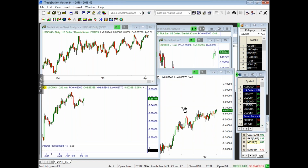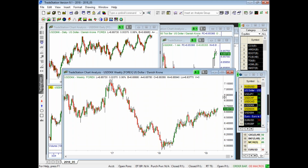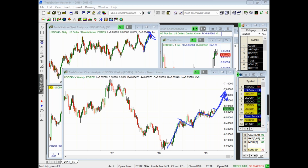Danish krone, we're at the upper end of the range. This is do or die zone on the weekly charts because it's trying to form a breakout. It's off to a little bit of a slow start, but overall, bias here is trying to get going with the upside. We need to see some sort of shift. You can see there's a two-wave move right back up into the resistance here. So we need to see some sort of shift that can really get that off the ground.